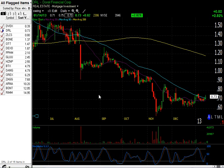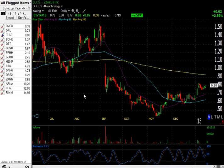DRL, I really like the location on this one. Tried to pop over the 50-day in the beginning of the year, and then it came down, and it's coming back through again. I think that this one probably can go right here. It's really coiled up for a run. So watch this thing on strength. I like this type of bottom play, especially in January.